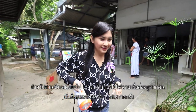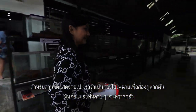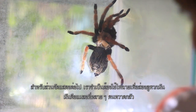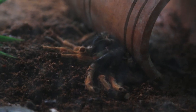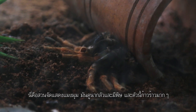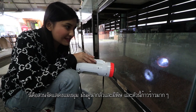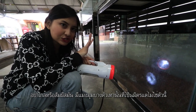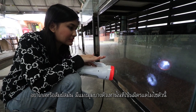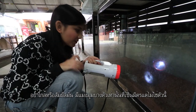For the next exhibition zone, we need to use a flashlight to get a better look at them. They are the insects that many people are frightened of. And this is the spider section, and they are really scary and poisonous. This one is really aggressive if you go near it, so try not to touch it or go near it. There are only some spiders that are friendly, but not this one.